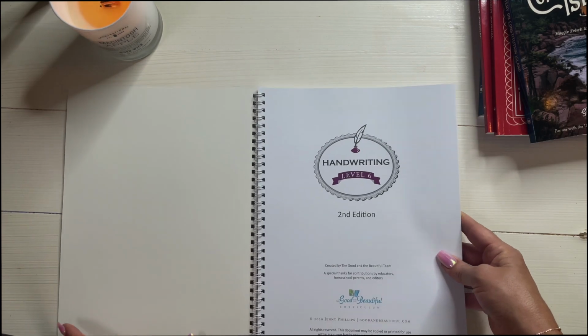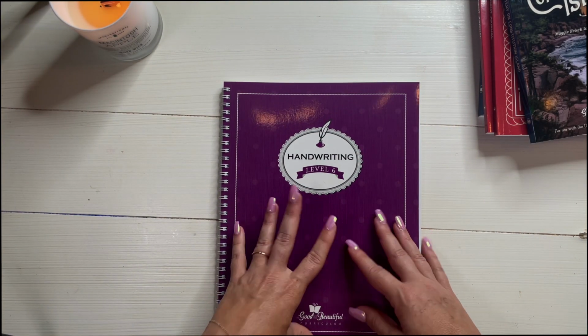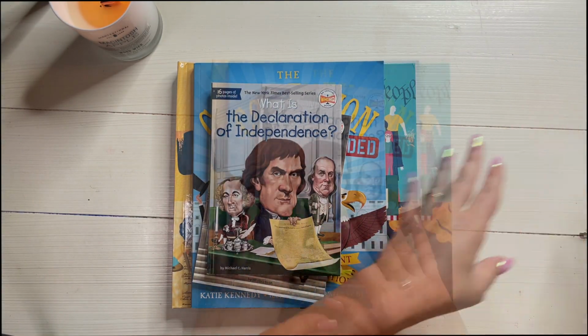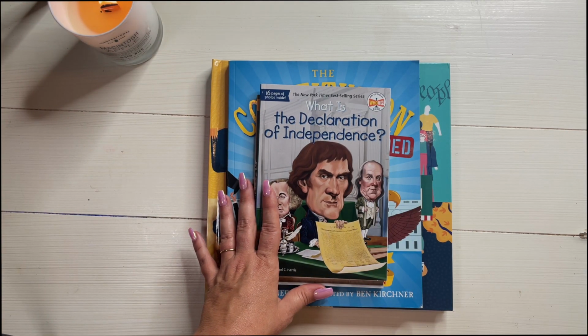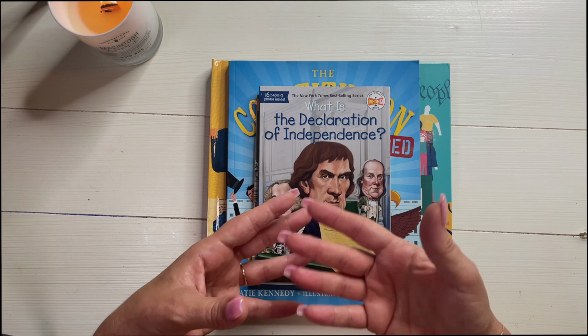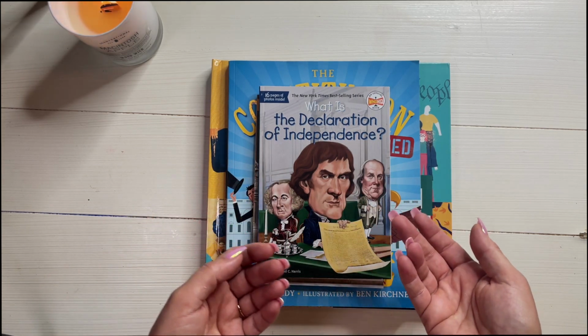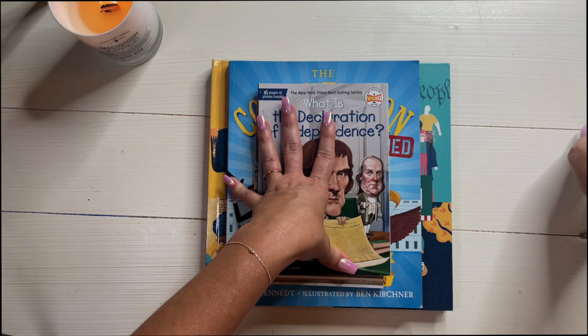Okay, so we have that, and I think that is all for The Good and the Beautiful. So now I'm going to move into the Barnes and Noble haul. This goes along with our U.S. Constitution unit. I like to have any available books, whether it's from the library or just anything in their homeschool, that can supplement our main lessons.